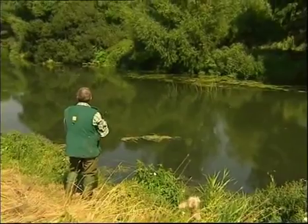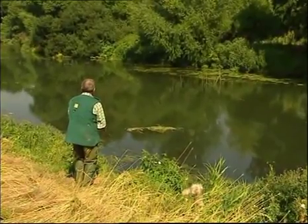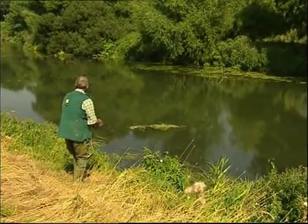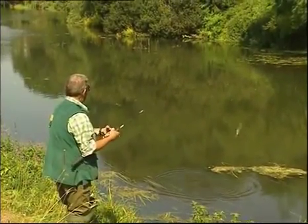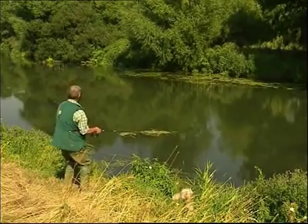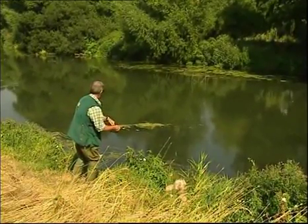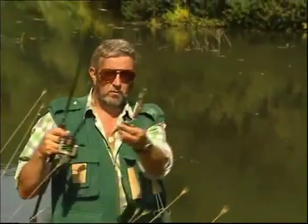Let's have a cast upstream amongst those, or the edge of those bulrushes there. I'm bringing this in very fast here because you just don't know when a pike's going to pop its head out and say thank you very much. I'll try and get this between those bulrushes over there. Whoops, that was a bit hairy. Nothing lying in there. Haven't seen anything follow at all. Bit of weed on it there.